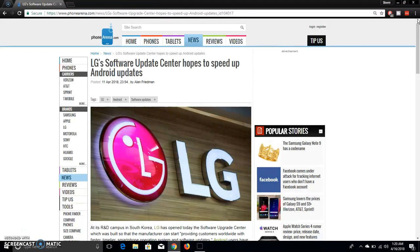Hopefully we will get it sooner, because I'm excited about Oreo. I can't wait to get Oreo on my V20. I'm excited about it. I mean, I've been rocking 7.0 ever since I got the phone in November 2016. The V20 has gotten updates.